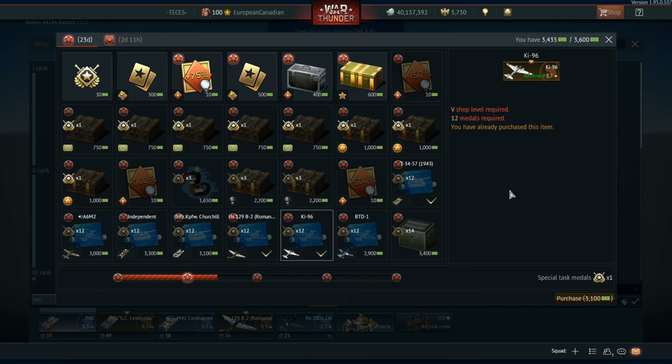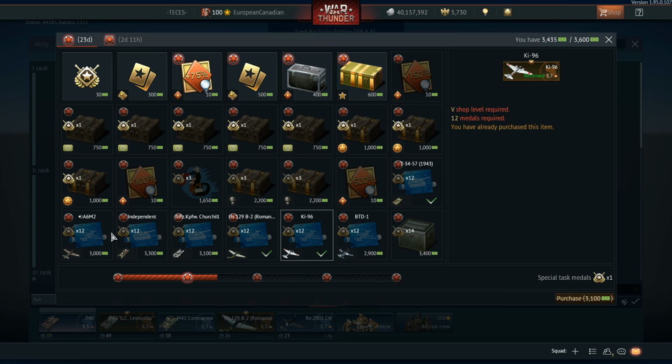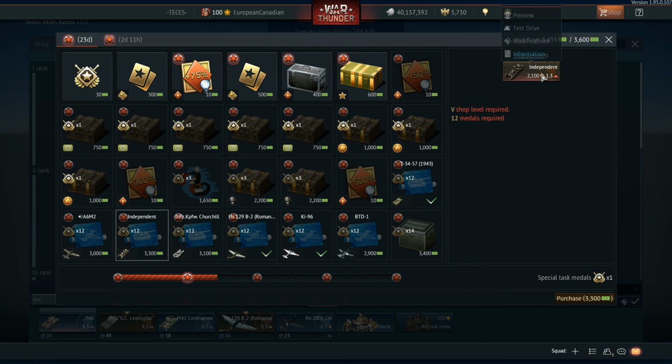Then you got the Ki-96 because it's really only an air superiority fighter, and then you got the Independent, which is just not very good unless you're drinking and want to have a bit of fun with people. So yeah, that is the Warbond shop for February of 2020.